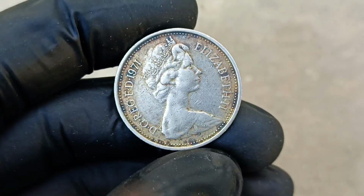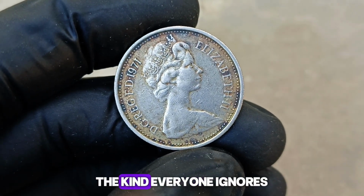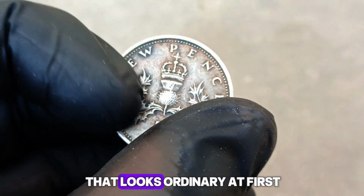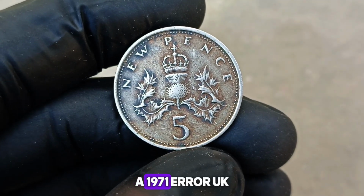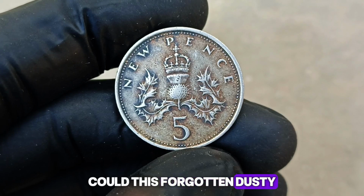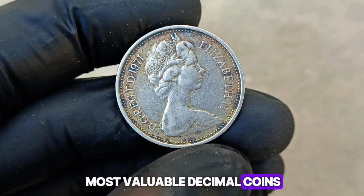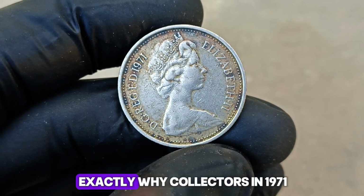Imagine this: you're sorting through a box of old dirty coins, the kind everyone ignores, the ones that have been sitting untouched for decades. Your fingers brush against a coin that looks ordinary at first, but something about it catches your eye. A 1971 error UK Elizabeth II new pence coin. Could this forgotten, dusty coin be one of those rare errors? The thought alone is enough to make your heart race, because these rare errors are some of the most valuable decimal coins ever produced by the Royal Mint. And tonight, you're about to discover exactly why collectors chase them.